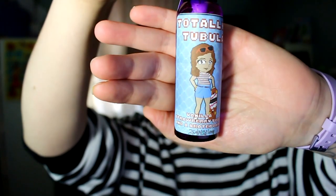I was just trying to think of what reminds me of her from the series, and they were eating ice cream in the last series. When they went to the mall, her and Eleven had ice cream cones, so I was like, okay, vanilla, and then what else goes with it? I'm like, strawberry soda. So, let's see what this smells like.